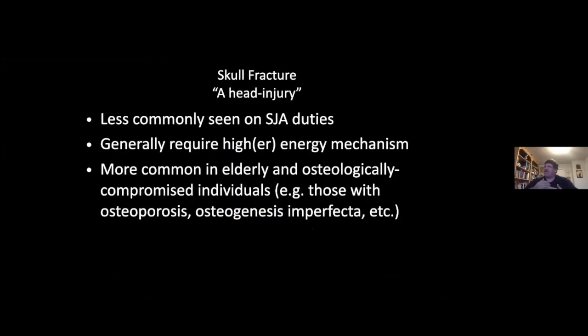So when we start talking about what head injuries are, and we start talking about true head injuries, and I'm using sort of air quotes here, one of the first types we want to think about are skull fractures. So fractures of the skull. The skull is obviously the bony structure that provides form and protection to the head.